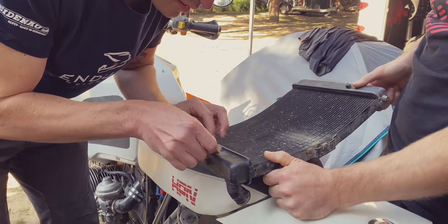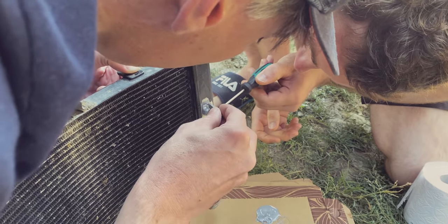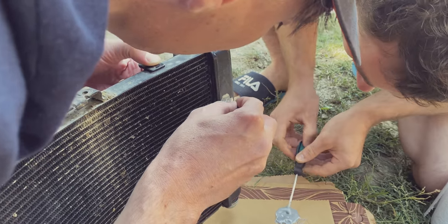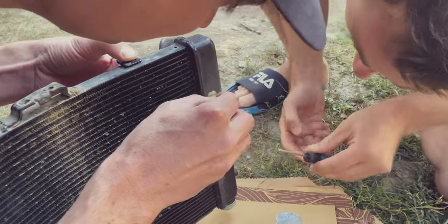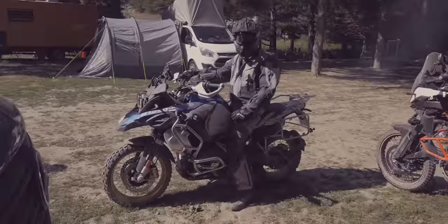We were working late into the night. We weren't able to fully fix Thomas's radiator, so we had to do that the next day in the morning and fix it with the epoxy and seal the leak. So there's a lot of blue smoke coming out.